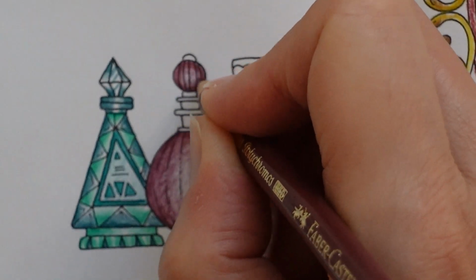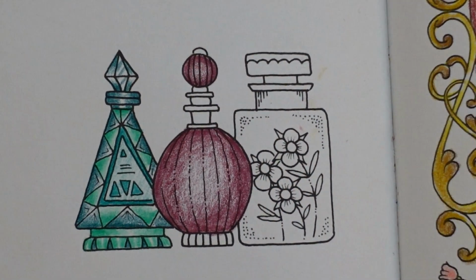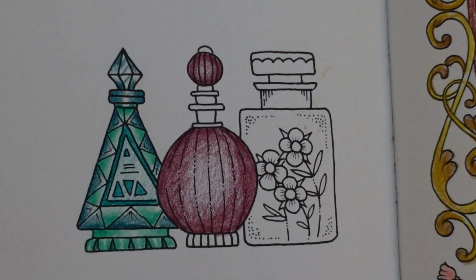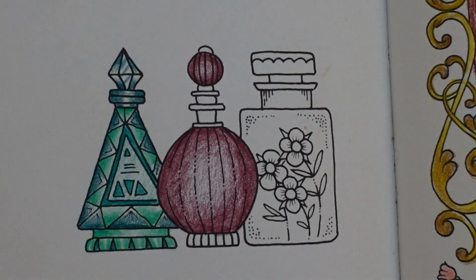If it doesn't look like there's enough contrast between light and dark, you can also put a bit of black or Payne's grey or dark sepia or something around the edge just to really emphasise that. But I think it's fine. So that's the red violet. We do have a light red violet. I thought maybe we would use that because it's going to be a similar colour for the rest of it.